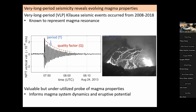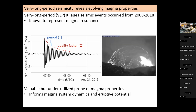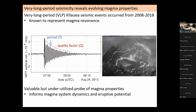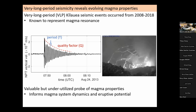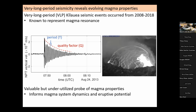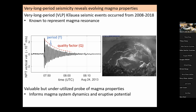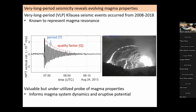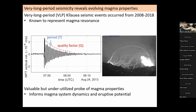well, they can be caused by a couple of things, but the one I'm showing on the right, it's kind of easiest to understand. Basically, we have this open lava lake, and occasionally stuff just breaks off the walls of this lava lake, large chunks of rock, and kind of perturb the whole magma system and cause it to resonate. And so these are valuable because they directly involve the fluid oscillating. So that gives us a very valuable probe of the magma itself.